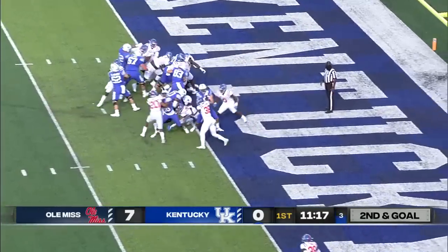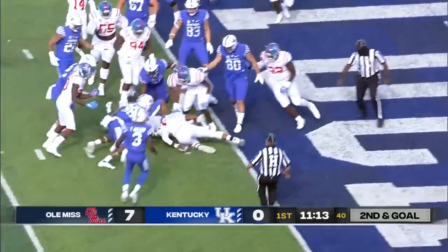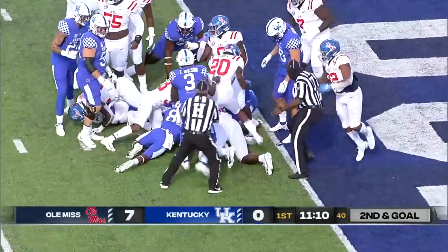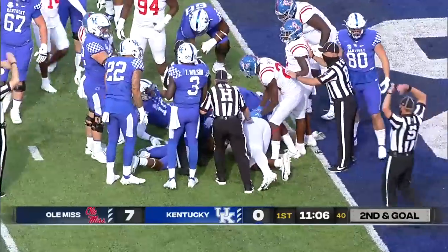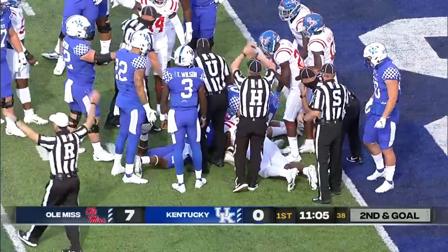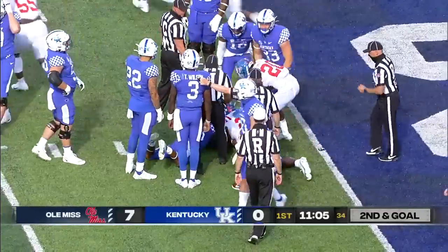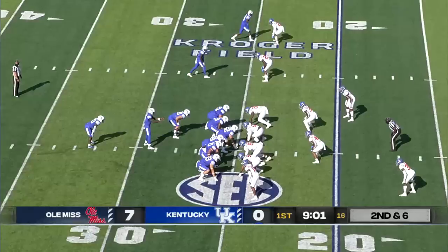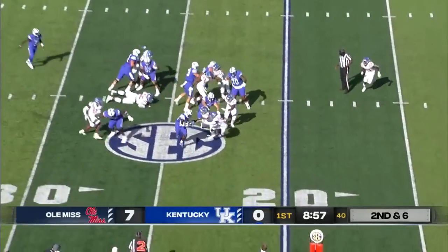They're going to snap it straight to him this time, Stinch, and he tries the right side behind blocking there, and they're going to say he stopped short. Did that ball come out? There's a pile on it right now. Ole Miss football. Kentucky now minus four in turnovers on this young season.